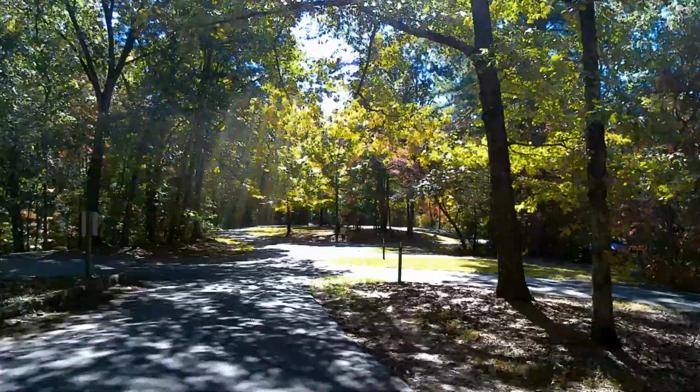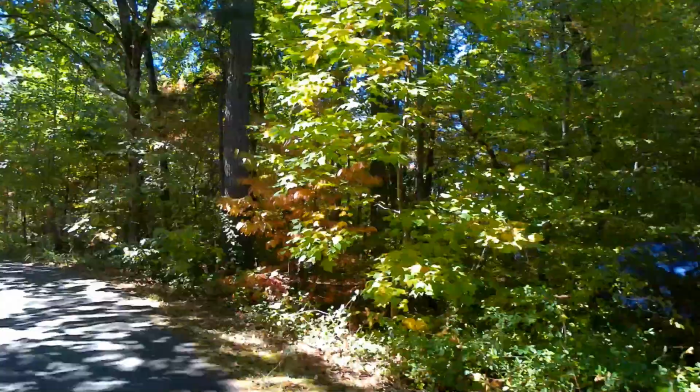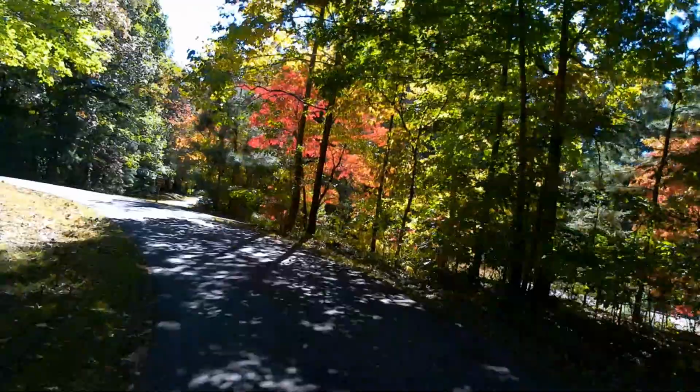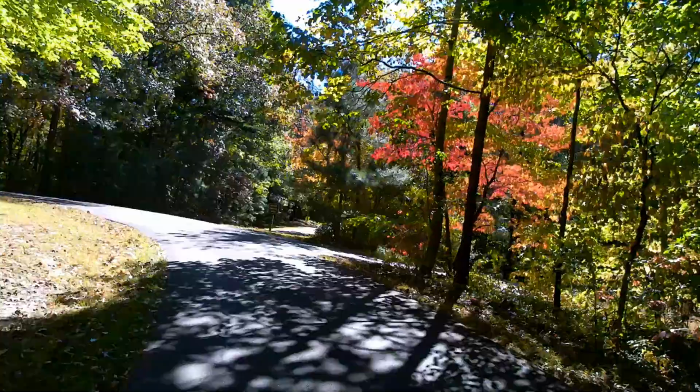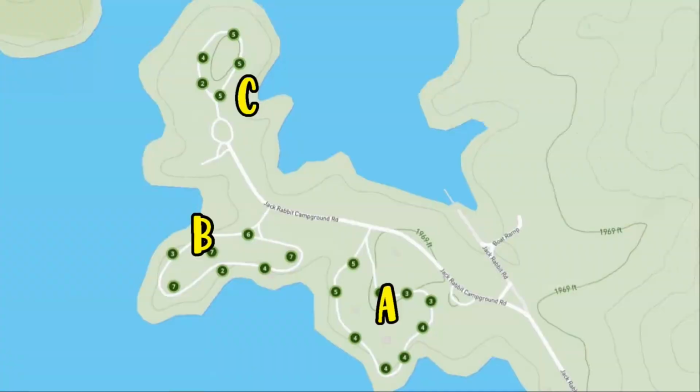You will be boondocking here as there's no electricity, water, or sewer hookups. The facility is equipped with hot showers, flush toilets, and picnic shelters. The campground is located on a peninsula on Lake Chatuge, a dammed lake on the Hiawassee River. Loop B is sites 41 to 79.